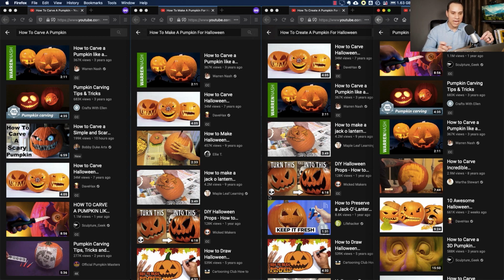And that's especially important when you're looking at different words, right? So how to make and how to create, they're very similar. So we can now expect those search results to be pretty similar. But carve and carving tutorial, well, it's still make, create in the context of pumpkin carving, but maybe the algorithm hasn't figured that out yet. And that's why we're seeing carve and make and create have different videos. So we want to ask, why does this carving video get to rank on make and create, whereas this other carving video doesn't?